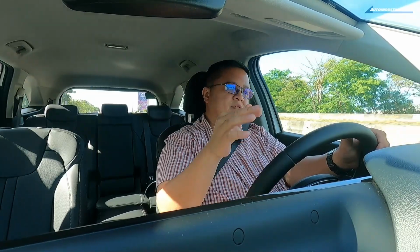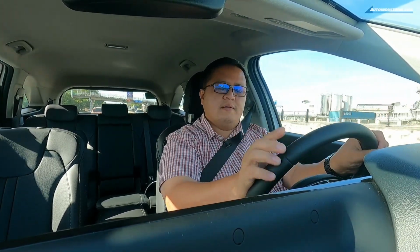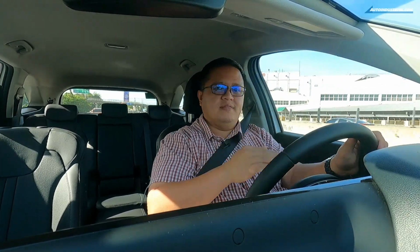Now, granted, this is a crossover, meaning it's supposed to be half and half, meaning it's got a platform of a car, and also the ride and manners of a car, but it's also supposed to have qualities of an SUV, like the versatility, the space, but most importantly, at least for us anyway, in the Philippine market, the height.